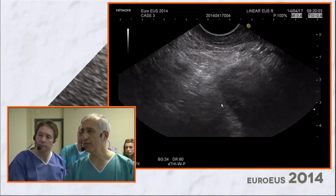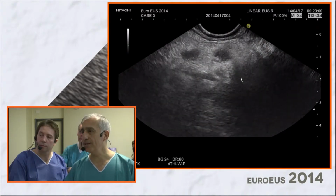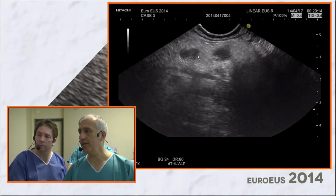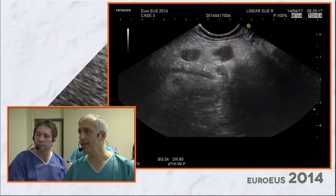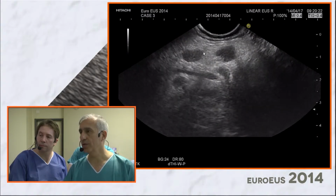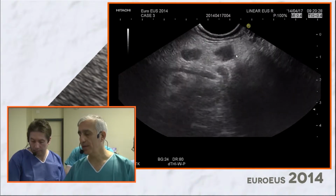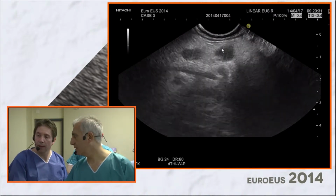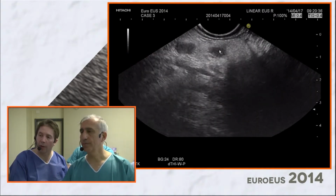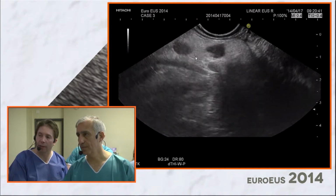When we go further down to the rest of the pancreatic head, there is another interesting finding. We will see some intrapancreatic masses other than the mass in the vicinity of celiac truncus. We would show these lesions, and these are not actually lymph nodes. What is your opinion about this, Schalk? Yeah, it's very interesting. I think we see these two well-defined round hypoechoic lesions, but they don't seem to be adjacent to the pancreas. They seem to be in the pancreas.